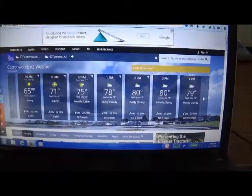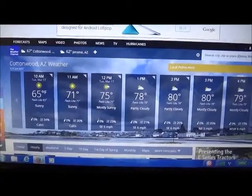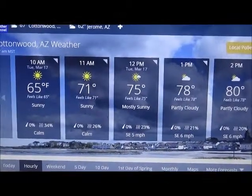Good morning. Today is Tuesday, March 17, 2015. Here's the weather report as told by the Weather Channel. Cottonwood, Sedona area, northern Arizona.